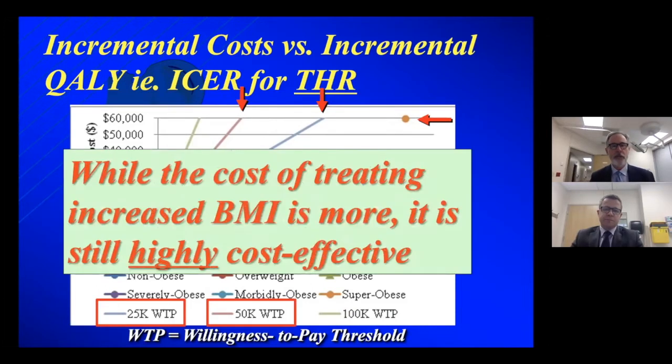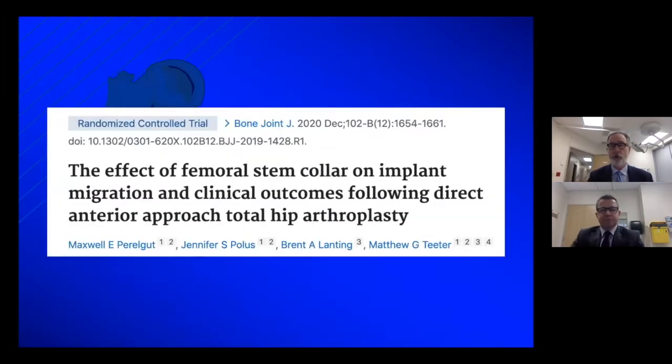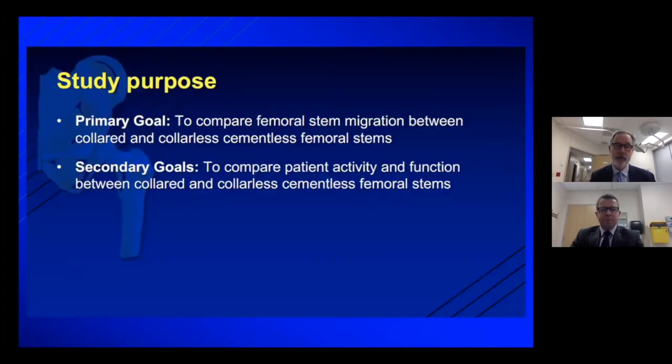So there's no question that while the cost of treating these patients does cost more, it's been shown to be highly cost effective. And this, I think, has changed the way we think about how we should be spending our healthcare dollars. And last, certainly but not least, this is sort of Dr. Lanting, some of his work, along with Dr. Teeter, who's one of our PhDs, and they've done a lot of work looking at various things. And this is just one of many, many studies that he's published.